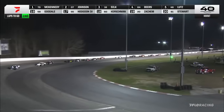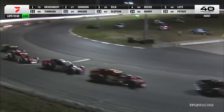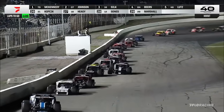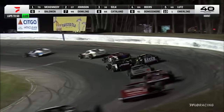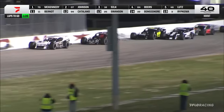We certainly have. Nobody's been able to step out of line to run the bottom of the racetrack. We saw earlier it was Ron Silk with the number 16 car that made the move. Then we saw Chase Dowling. Now here comes the 48 machine, Lutz, to the inside, trying to make that same move stick.